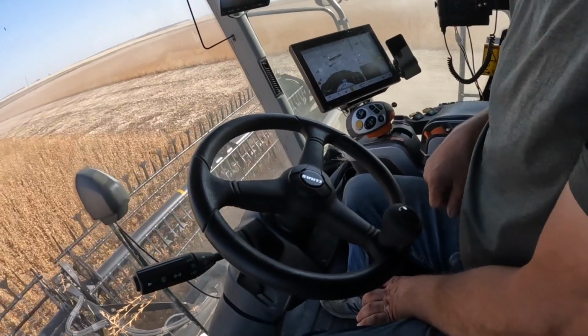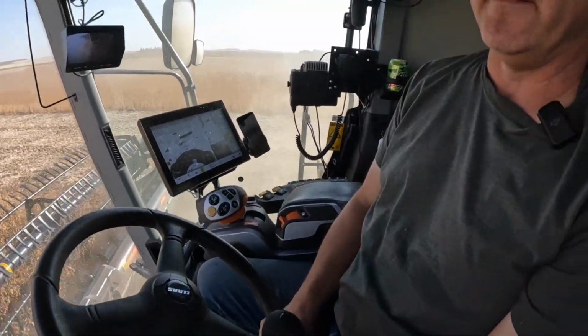So right now in the combine you're not steering at all? No, I haven't touched anything, and I have cruise control right now. I don't want to go any faster than 4.4 miles an hour, because if you go too fast, it can't cut it. Soybeans are hard to cut.